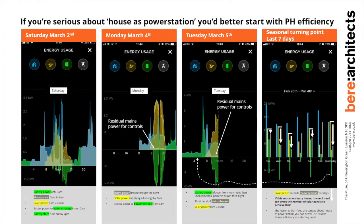Last Saturday, we had battery power until 3 a.m., and then mains power from 3 a.m. until 8 a.m., and then solar power. The sun came up about 7:45 and basically took over. There's a little bit of blue in that trough, which is a bit of mains power being used because there's not enough solar, and then the solar kind of takes over.